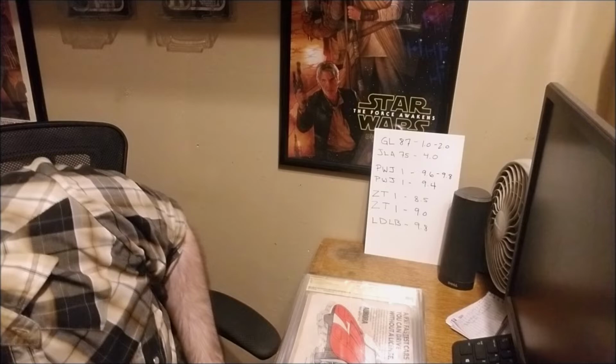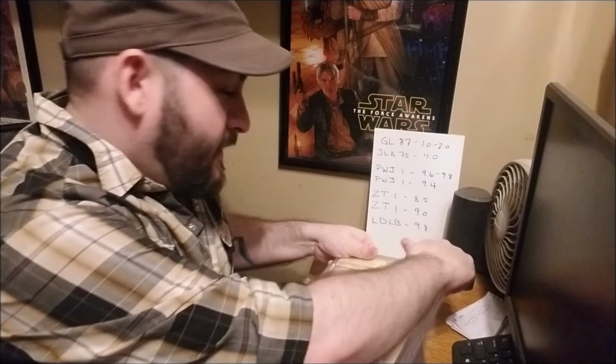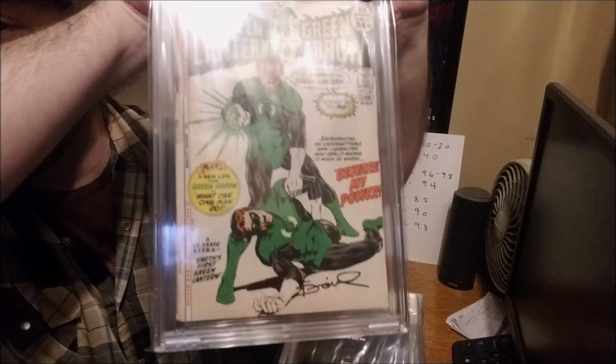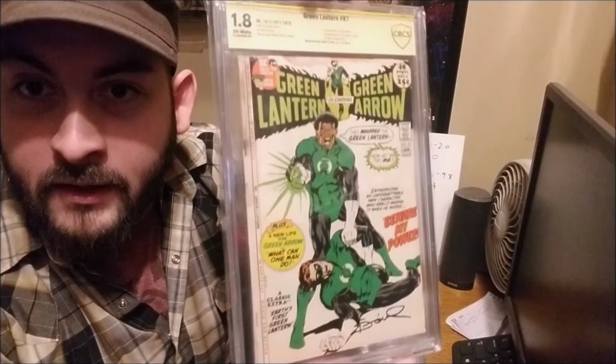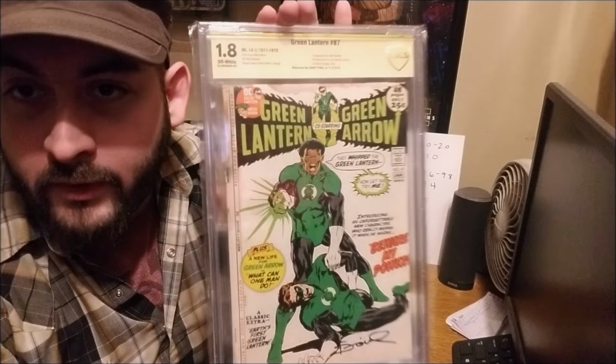This is my real low grade Green Lantern. Like I said, anywhere from a 1 to a 2. So there it is, signed on the very bottom by Denny O'Neill. And it's a 1.8. It's about what I expected. First appearance of Jon Stewart. Like I said, very low grade book. Definitely just for the PC. Too fragile to even read, really. That's why I decided to get it signed and slabbed. So, yeah, there's that.